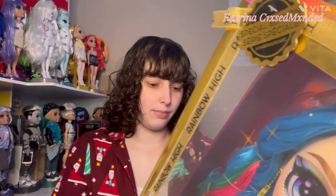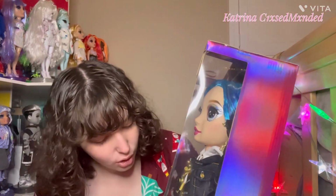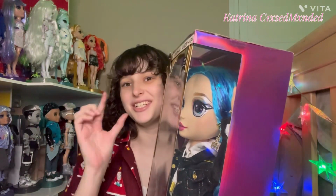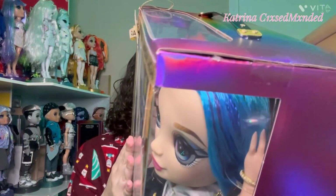So there's like a belt thing that turns into a necklace. There's a big ass comb for her. I want to see that comb. Where's the comb at? I want to see the big ass comb. Imagine they just give you like a little ass small comb that they give to these dolls. I would laugh.